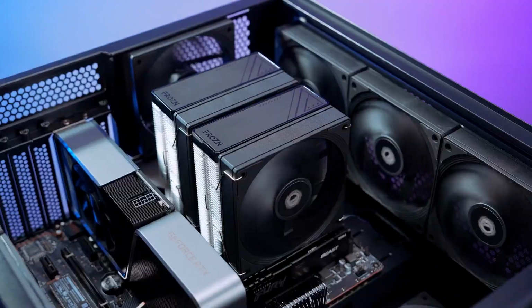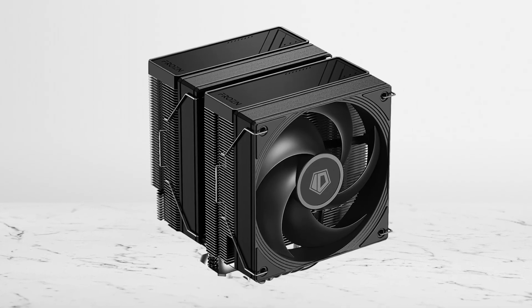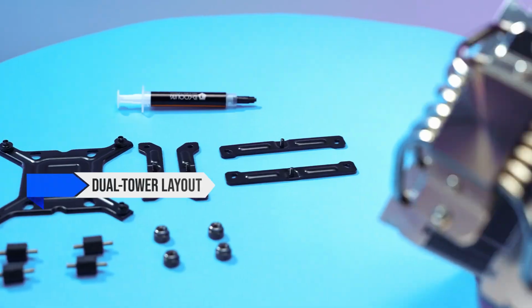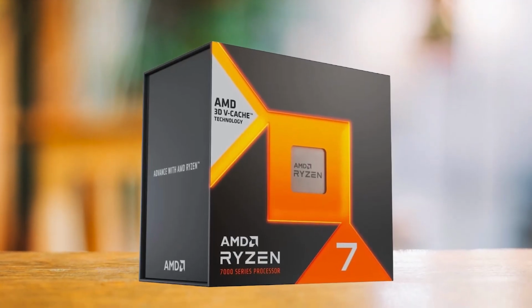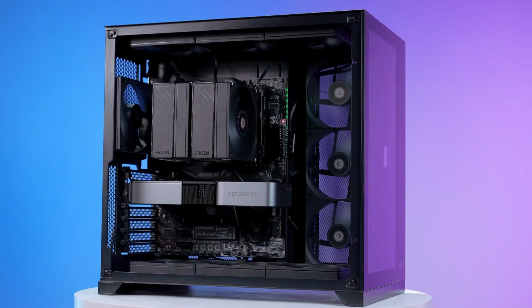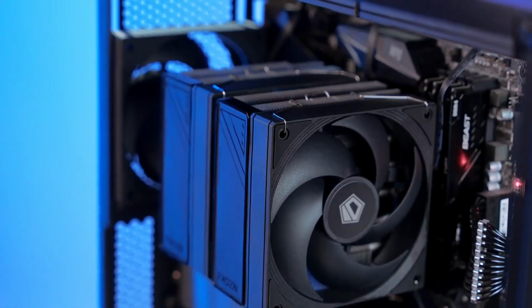In the budget range, several coolers compete closely, and each one brings something different to the table. ID Cooling's FROZN A620 Pro SE is the one that surprises people the most. You get a dual-tower layout, 6 heat pipes, and low noise levels even when the fans speed up. It handles the 7800X3D's gaming workload easily and stays stable in longer multi-threaded runs. It's a good pick if you want quiet performance without spending much.